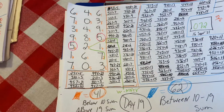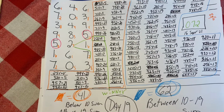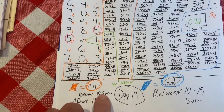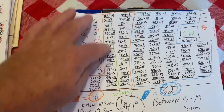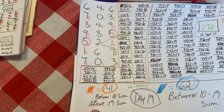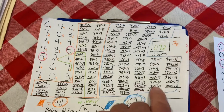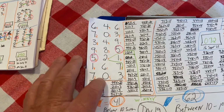pattern. Now, what a person probably would have wanted to do is wanted to figure out if they wanted to bet on coming up on this side on below 10 some and above 19. And that's all these in the orange. That's completely all of them is going to be below 10 and above 19, which was 41 numbers. Okay, and then over here I had 62 on this side, which it didn't show up on the side. It showed up on this side. So we had a win on that.